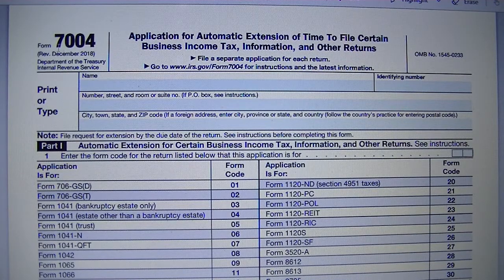So how do you file a Form 7004 for your S Corp? First, you'll enter your business name on top with your business identification number. Then you'll enter your business address, the street number, the city, the state, and the zip code. So part 1, you have line 1, enter the form code for the return listed below. So for Form 1120S, it is 25. So you'll enter 25.